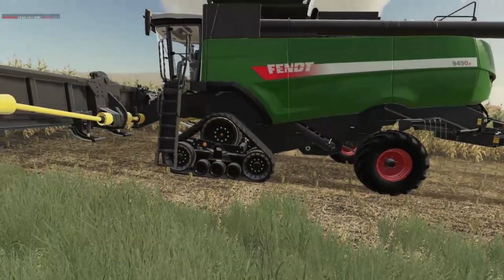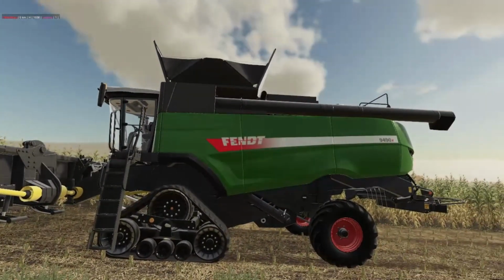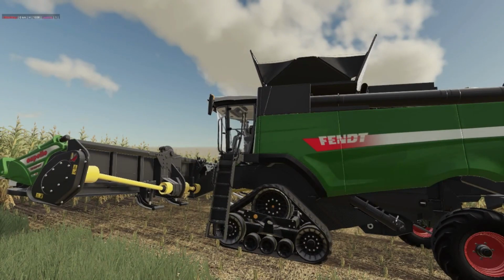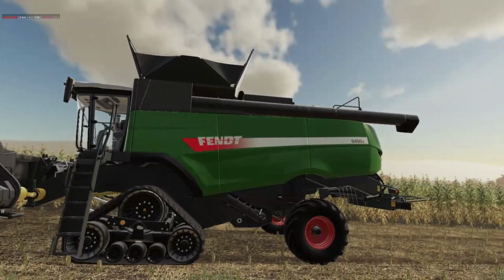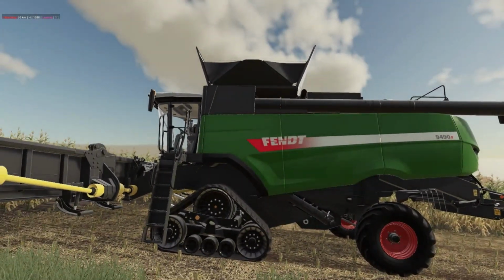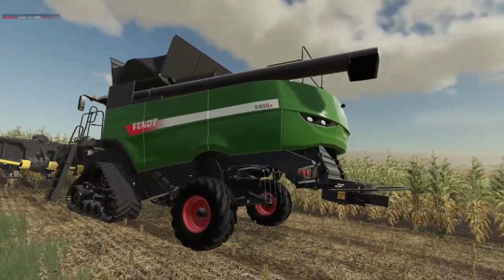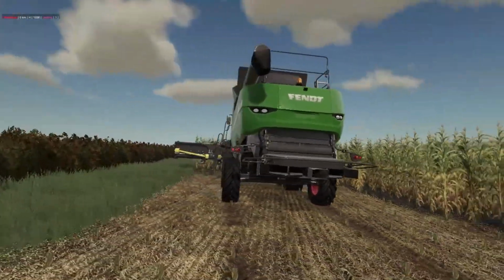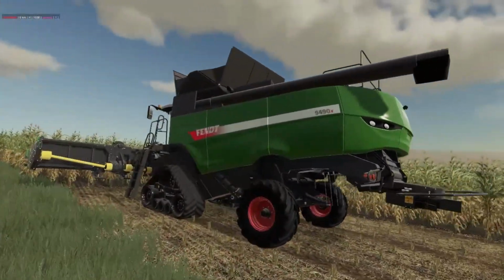Whether it will be a Fendt that comes onto the farm, I don't know. While we're interested in the tractors, we're very interested in quite a few of the tractors. Whether the combine does or not, I don't know. I mean, it's a nice looking combine. It's not too bad. As I say, it's a nice looking combine.